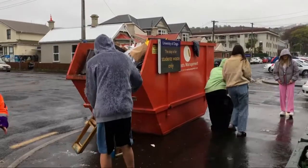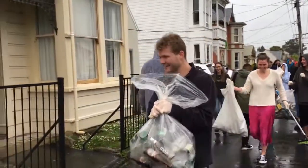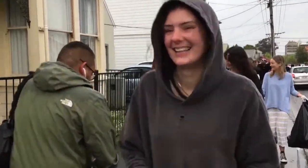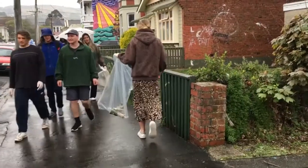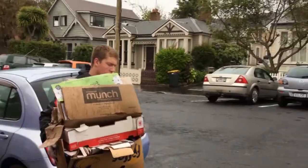Me and my flat have just come down really to support Sophia. It's such a great cause, and we love being able to see everyone rally around something that is actually really meaningful. Despite the rain, the rubbish skips were already close to full by mid-afternoon. So yeah, it's been a good turnout, and we've collected a lot of rubbish. The clean-up was hosted by uni crew volunteers and the Otago University Students Association, and supported by signatories of the Sophia Charter, which includes the university, police and Dunedin City Council. In Dunedin, the South Today.